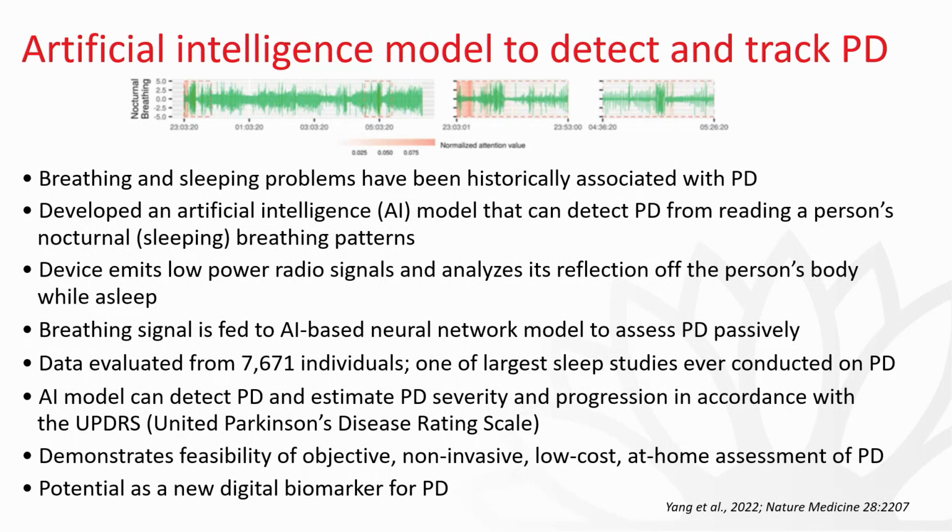So what these investigators did is they developed an artificial intelligence, or an AI model, that can detect Parkinson's from reading a person's sleeping, breathing patterns, right? So they have a device in a bedroom that emits a low-power radio signal. It's reflected off the person's body and then analyzed.